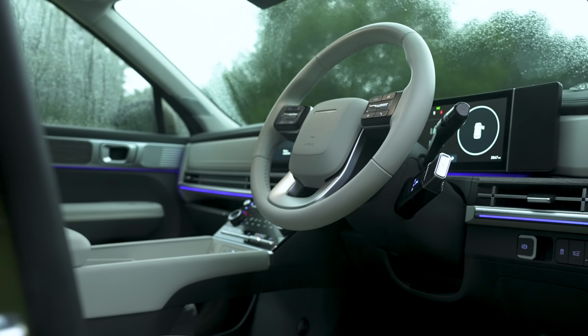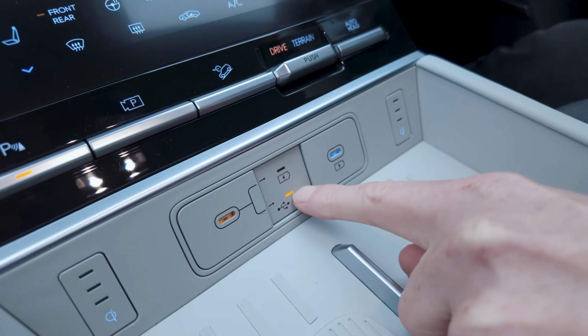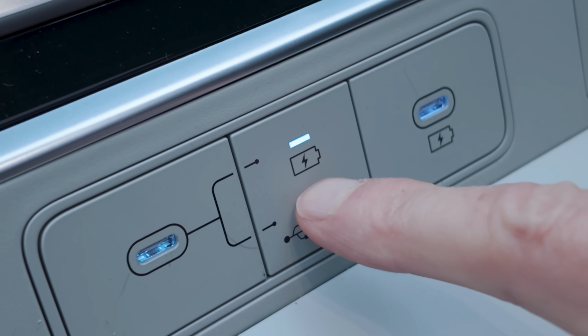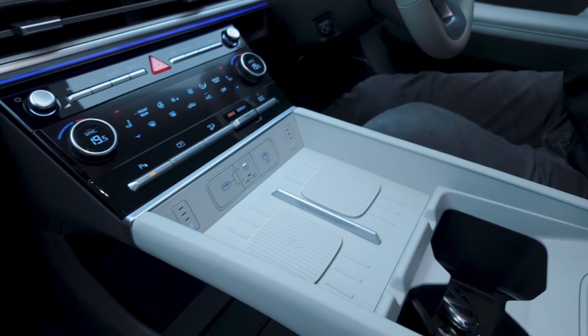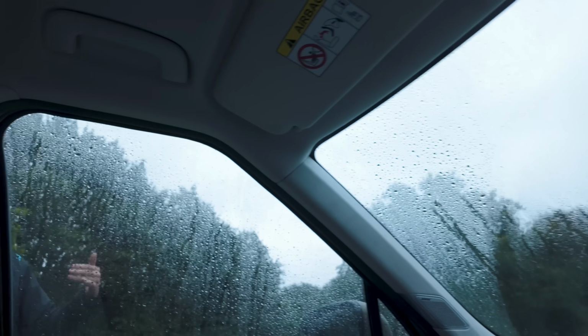But what is more important is, what is the tech like in the front? So you've got 2 USB-Cs there, and with this one you can toggle between file download or charging only. And then you've got 2 wireless chargers there. And I like the fact that when you put your phone on there, wait a minute, it's not working. I think you have to shut the door for it to work. So we'll just shut the door. There we go. And now it'll work.